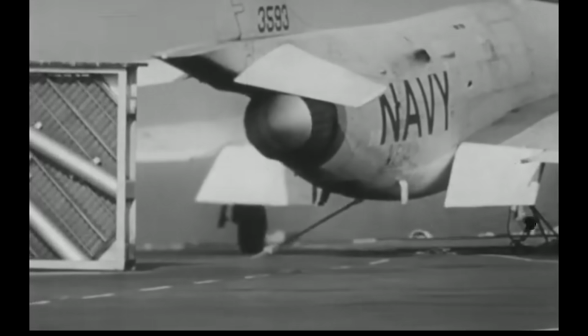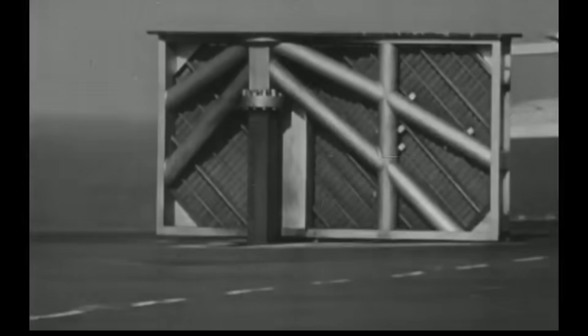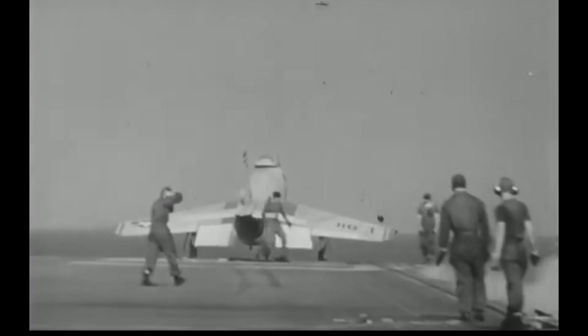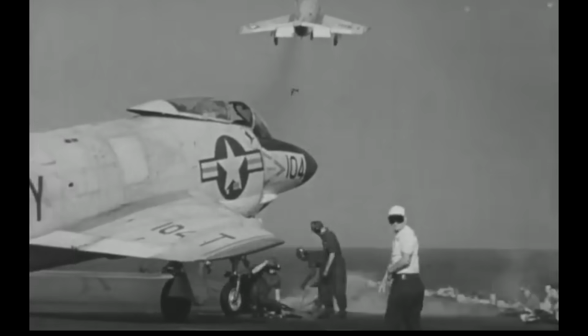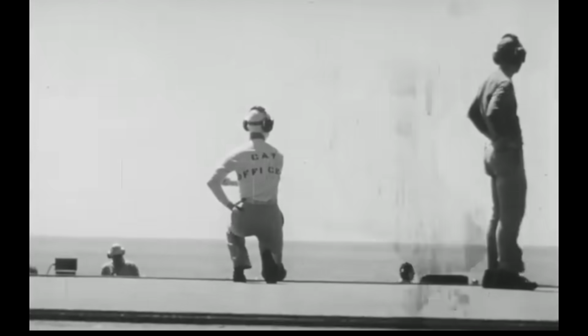So the F-3 Demon was destined to join the ranks of the fighters which never got to fight. All in all, that was probably a fortunate thing, but it doesn't stop the Demon being one of the most significant carrier aircraft of the 1950s and 60s, and one that deserves better recognition today.